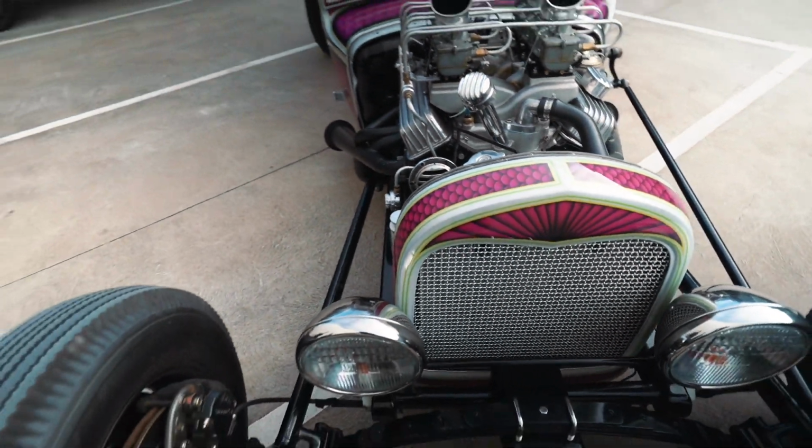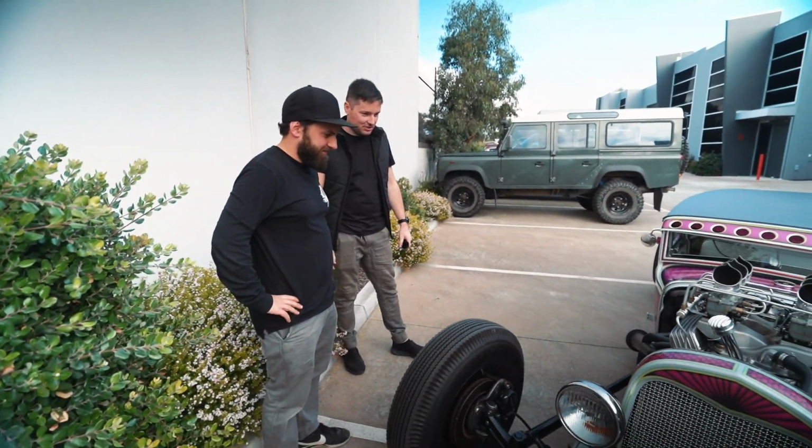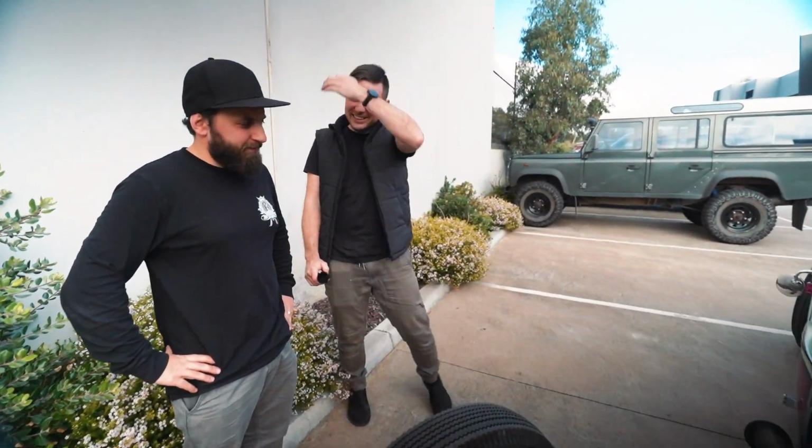Still, this car is like wow. Yeah, not much to say about it. It is cool.